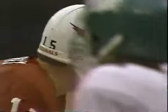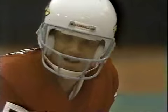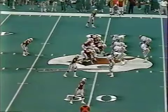Lomax is 2 of 5 for 14 yards. The toss back to Stump Mitchell, running left, chased by Alonzo Johnson and knocked down quickly by Andre Waters, number 20. Good tackle. Yeah, he is a good tackler and a fine football player.